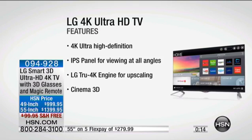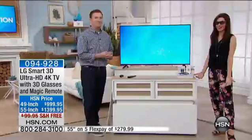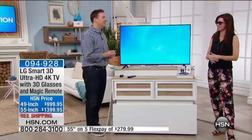It has all those smart apps too. It has your Netflix, your Hulu, your internet-based apps. It's a smart TV. It essentially has a computer on there, so you can even browse the internet. It also has something called Smart Share, where you can download an app to your tablet or smartphone and instantly share. And you can also have some stylish 3D glasses because you have 3D. This is a 3D TV too. I love the 3D. I love movies in 3D. I do too. Really, really cool. And look at these, not those crazy ones. I can even see and talk.